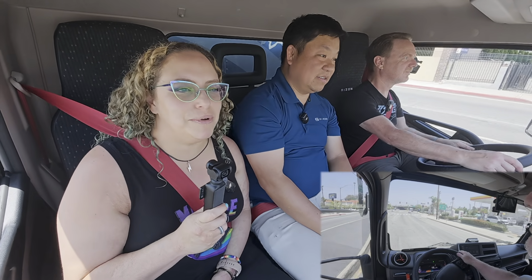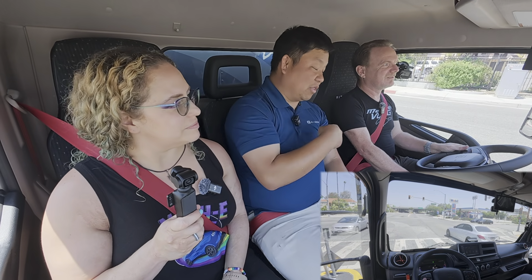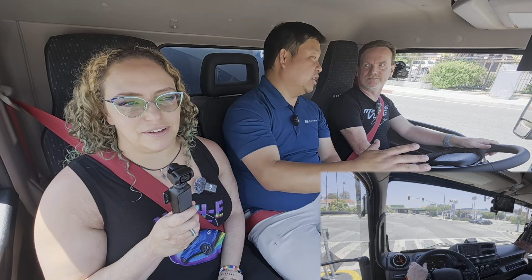How much is regen? How much is brake? I have not touched the brake except to get down to the complete stop. So here, it's all regen and then brake. That is an intense regen. That full on feels like a brake. Yeah, that's good. When we try the other one, you can actually do 0 regen and then feel how that is. And that feels like you're actually coasting.